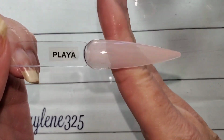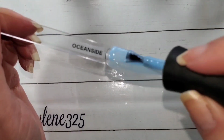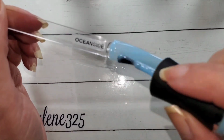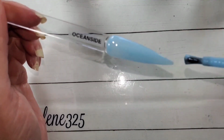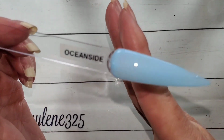And I'm sorry, I don't know why my camera keeps fading in and out of focus. I think my camera is zoomed in just a little bit. Not enough, because I think it's my name down there that keeps messing up the focus.